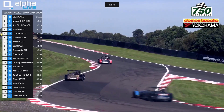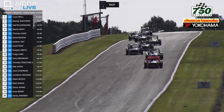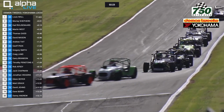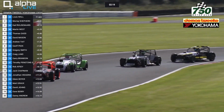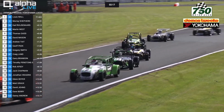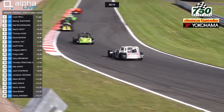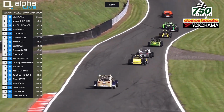So Louis Wall is one for Tom Gadd to think about, and perhaps that's why Tom Gadd is fighting his way back through the pack. He's back onto terms with Murray Shepherd, but also he has Cole Rusinard right on his tail as they turn their way through the Hislop chicane, through Knickerbrook, and then the long climb up the hill. So you need to carry momentum through this corner well here. Yeah, so climbing up the hill once again.